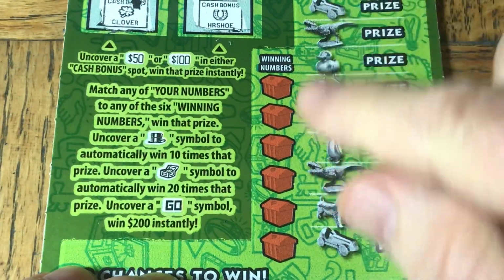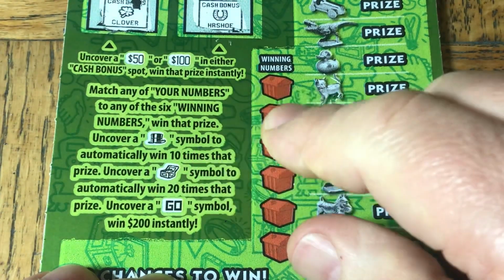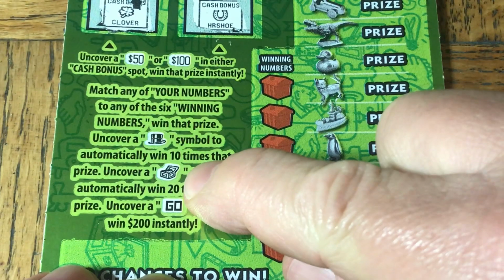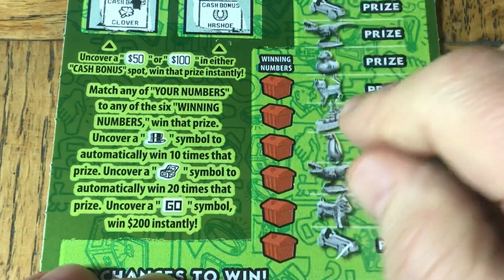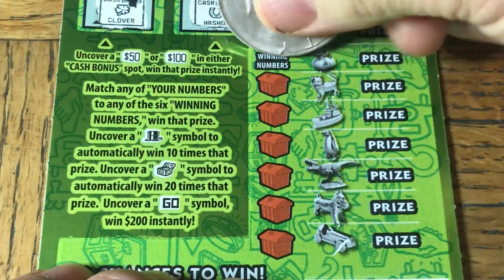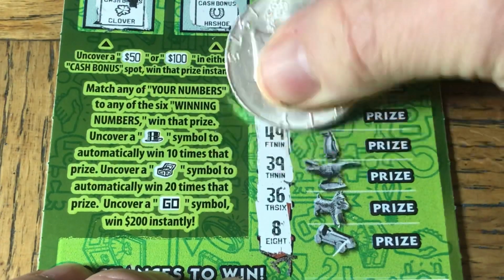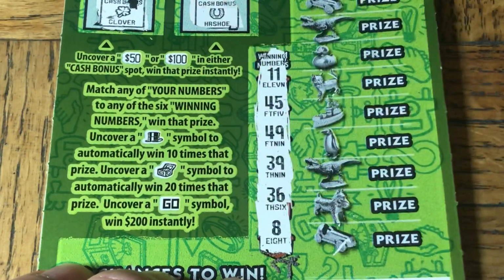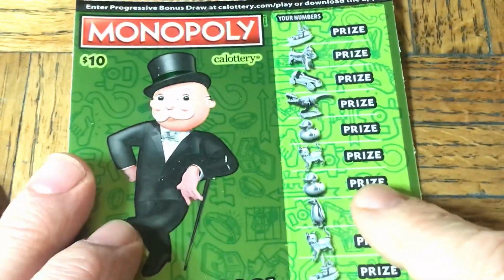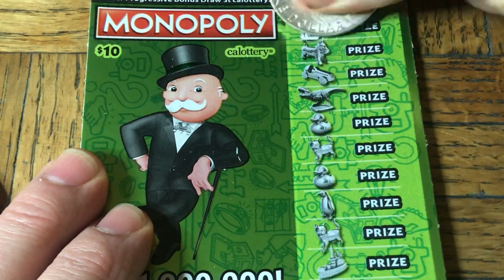For the match, numbers matched. If we get a top hat, we can get a 10 times multiplier. If we get an open chest, or the open casket as it is, a 20 times, or the word Go for a quick $200. Let's see what our numbers are. And tally ho. 11, 45, 49, 39, 36, and a number 8. Ticket's too big to show all at once, otherwise it's too far away. So we'll come back to this in just a moment as far as the numbers. Let's see what there is.